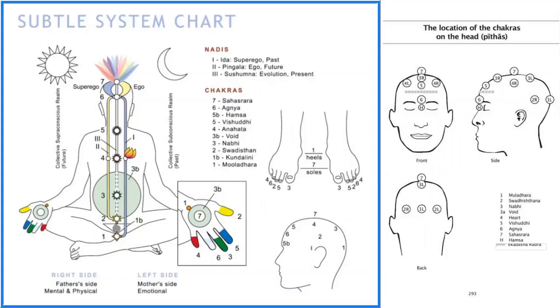And hence, in the overall subtle chart, we can see that the Mooladhara Chakra resides at the base of the spinal cord, where it says number 1. It also resides in the base of our palm, where it says number 1 again. And also you can see a representation of the feet, where it says number 1 in the heel. That is the Mooladhara Chakra again, and on the optic lobe at the back of our head.